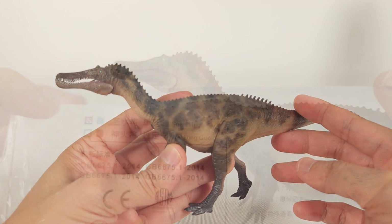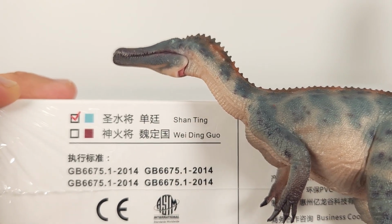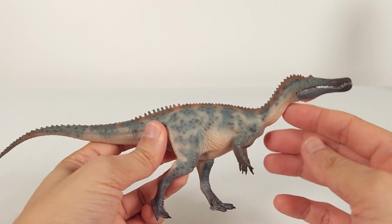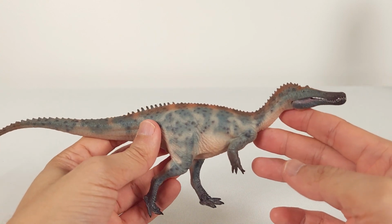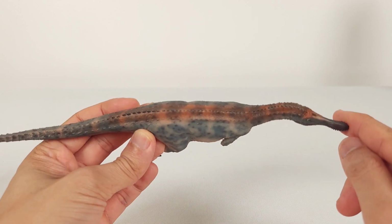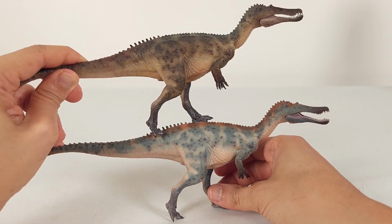You also get this gentle feel in the blue variant, the Shengshuijiang, which is a more grey-green to me. But with a flashy orange in the dorsal area. And as you can see, both are almost exactly the same in all but colour.